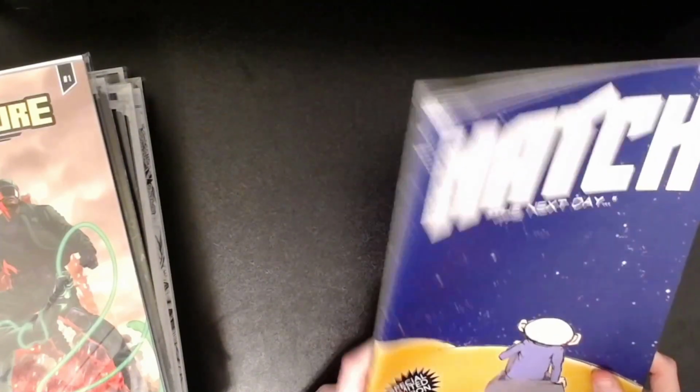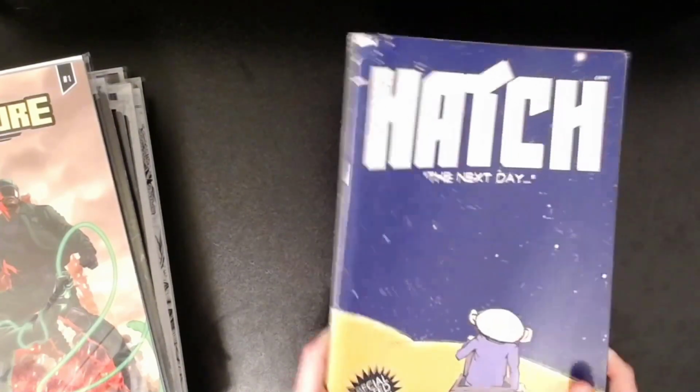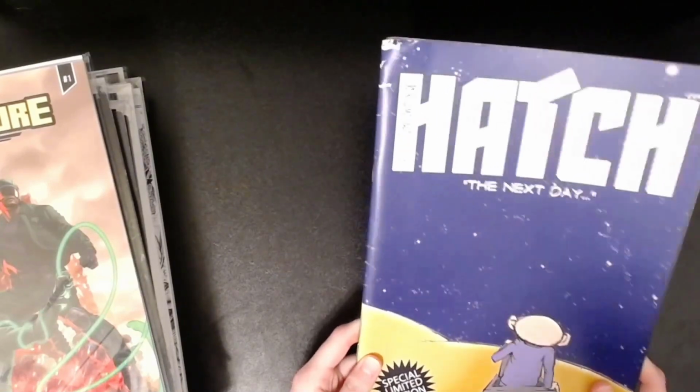I've gone through this a couple times, believe it or not. It's just fun, and I really like the illustrations.